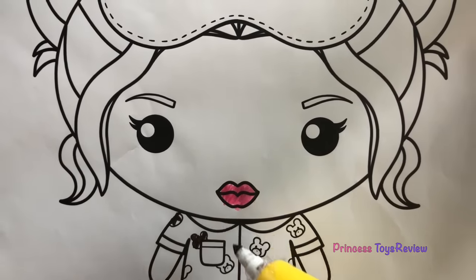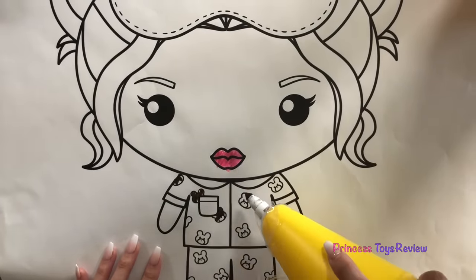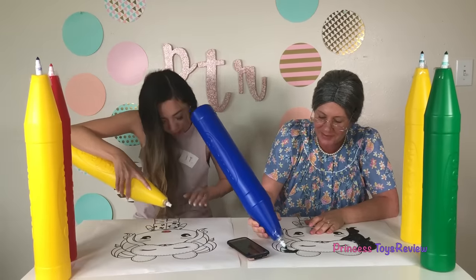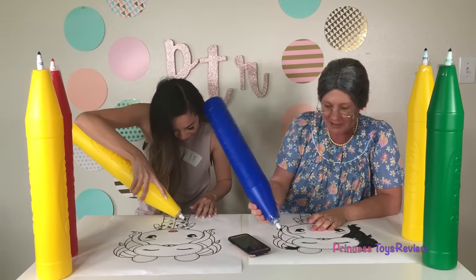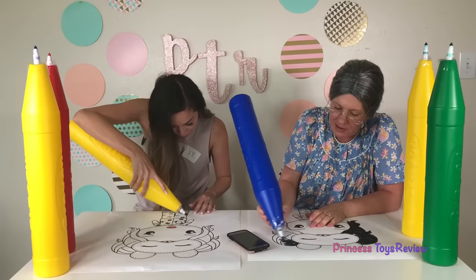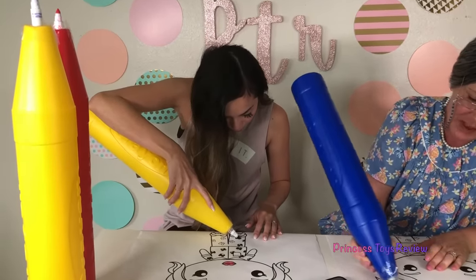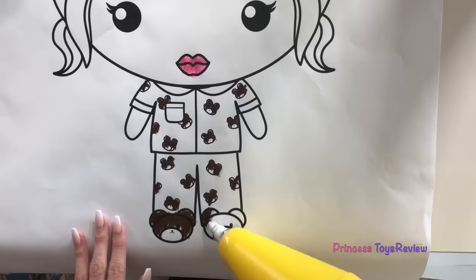Oh no, these bears are so itty bitty. How am I supposed to color them with these giant markers? What color is your hair gonna be? Ouchie! I think you got my forehead. You hear that noise? Oh yeah, you definitely got me on my forehead. I am coloring my bears brown, of course. But I'm definitely coloring outside the lines. Oh well. Me too. These are super cute.